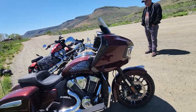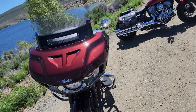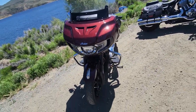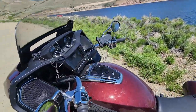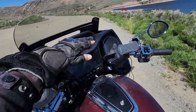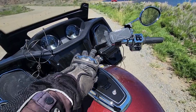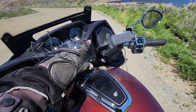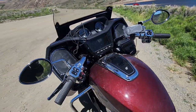There's not too much to dislike. It handles really good and no problems with it. I think it's easier to handle than the Road Glide. I can tell you that I prefer the dashboard more than the Road Glide. It's just more at eye level. If I remember right, the Road Glide has the gauges down here. You have to look down. This is easier to use, I think.